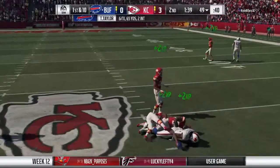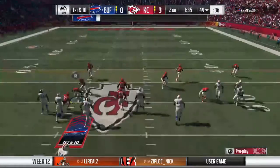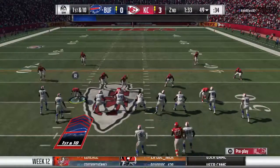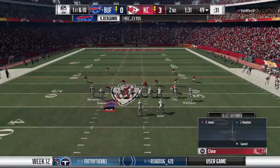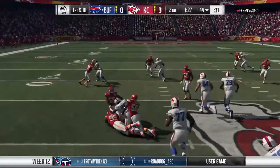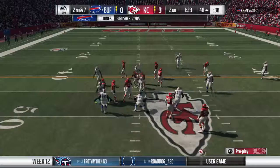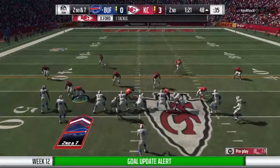Benjamin with it over the middle. And he takes this one just shy of midfield all the way to the 49. 23 yards on the play. They'll run it now out of the gun. And he'll get across midfield and down to the 48-yard line. 3 yards on the pickup there, and it'll be 2nd down.